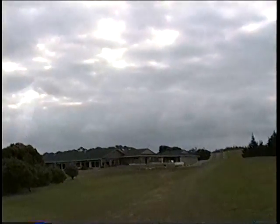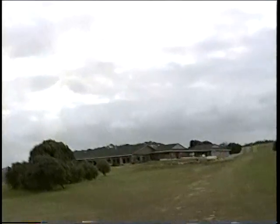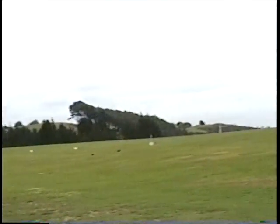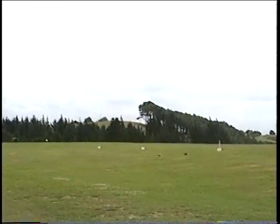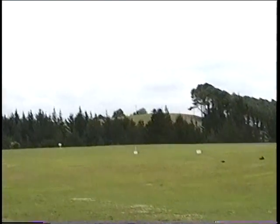Two interesting things about New Zealand golf courses. None that I've seen yet has a driving range, although a few of them, including this one, has a practice area over here where you can hit and shag your own balls. The interesting thing about this practice area, you see all those yardage markers or meter markers. The distances are in meters over here.